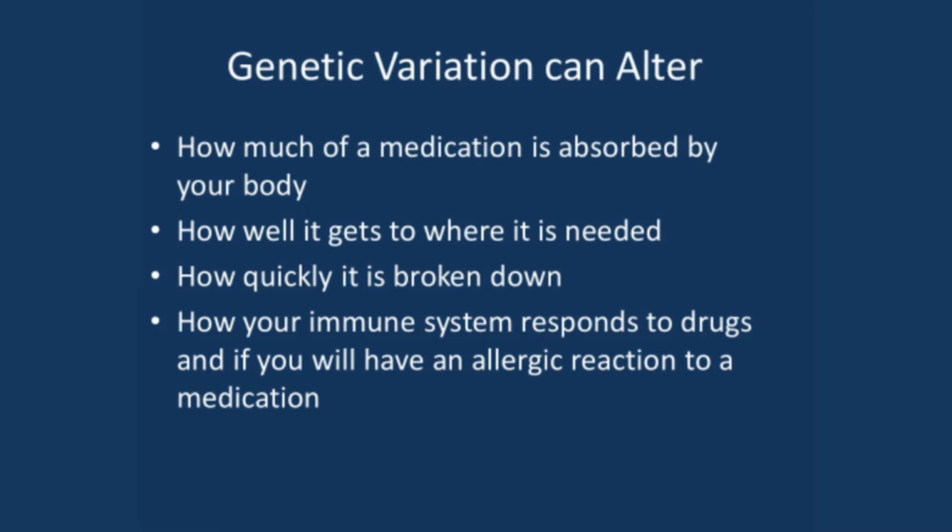So these genetic variations can alter how much of a medication gets absorbed, how well it gets to where it needs to go, and how well a medication gets broken down in the body. They can also determine how your body responds to medications if it thinks it's something foreign and you have an allergic reaction to that medication.